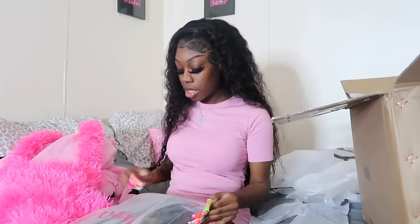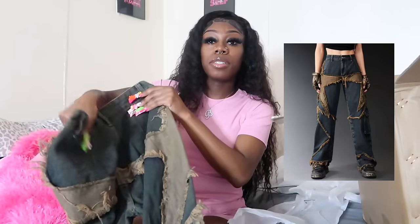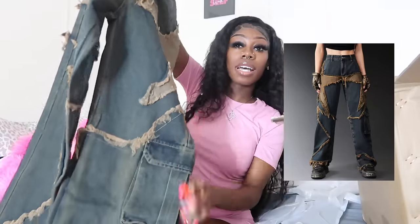What's next? These are some jeans. I ordered those fur boots everybody's wearing, and I thought these jeans would go perfect with the fur boots. And they do. Turn them around and they have stars on the side.